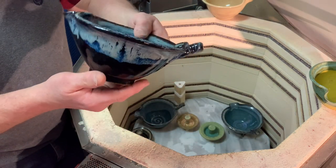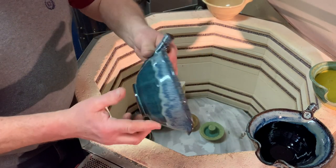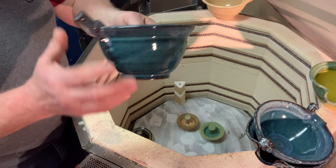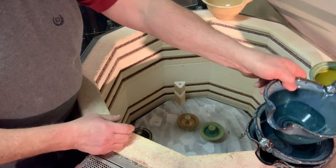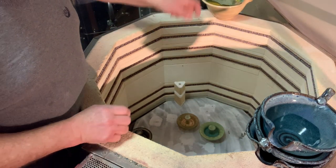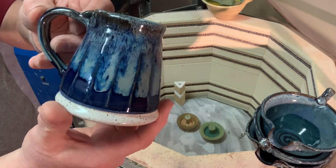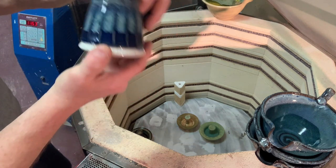Dark blue, variegated blue and oatmeal. Bright blue, oatmeal and variegated blue. Same again. Remember, these are the boats that you mix your batter and then just pour like that because it's good for the wrist. And then another. Oh, a nice one with the runs going down. That's because of the fluting, the glaze goes between those lines. That's nice. This works well.